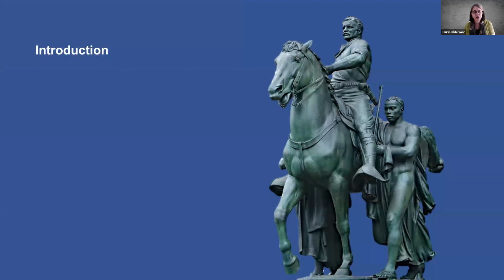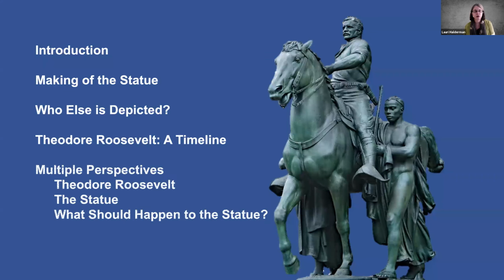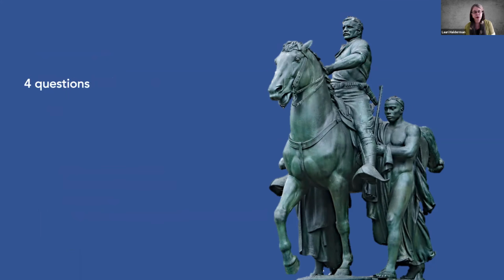We divided the exhibition into short sections: making of the statue, who else is depicted, more about Theodore Roosevelt, a section on multiple perspectives, and a quote. But in the time I have, I don't really want to try to walk you through the whole exhibition. Let's focus maybe on what we hope to achieve. As I said earlier, we really wanted to provide context for thinking about the statue in greater depth. And we focused on 4 questions.